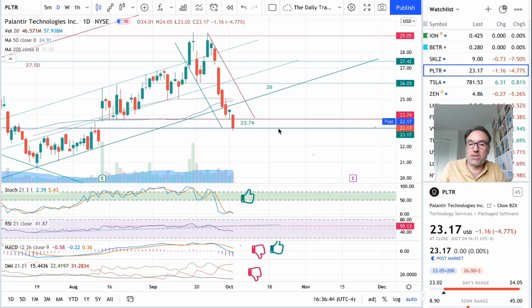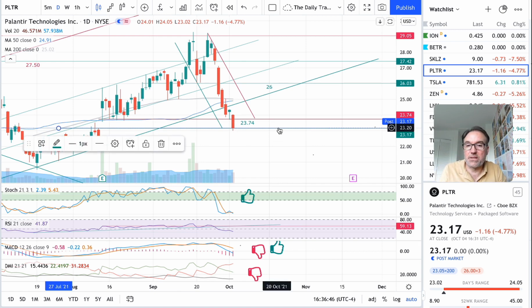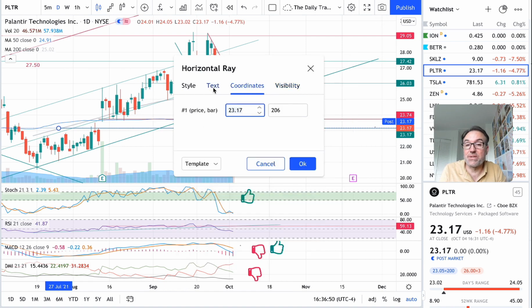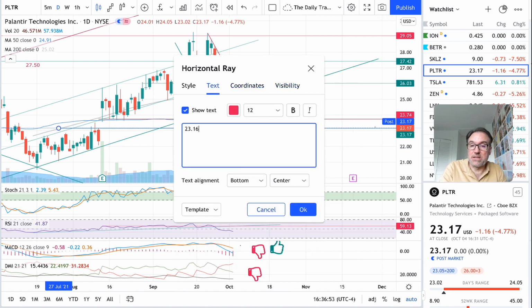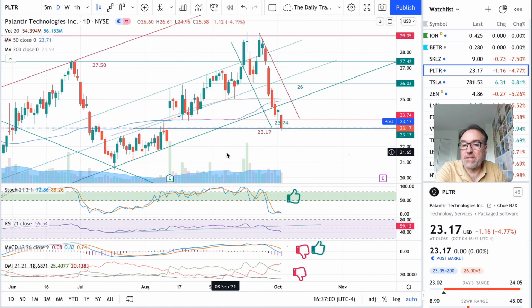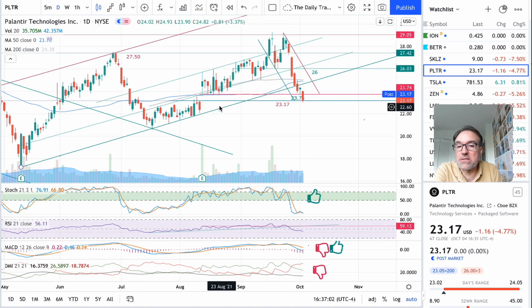And we have reached 23.17. That's the support that the stock settled onto. So this also fits with this top here. And somebody mentioned in the comments that we had a gap to fill here when the candles don't overlap.